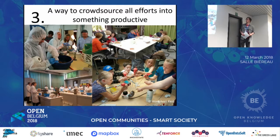So these are some pictures actually from our labs. We are working with just regular people who want to learn about biology. We're working with children. We're teaching teachers. We're also working with people with disabilities because we want to open it up to everyone. And the diverse backgrounds of people make it richer, which is the opposite of how biotech is usually done.